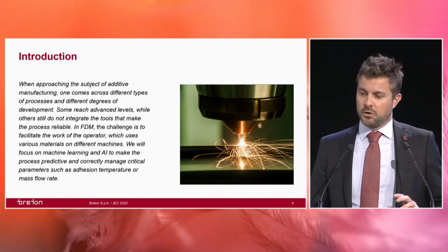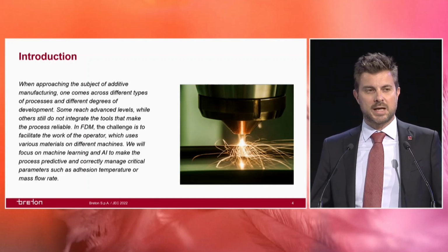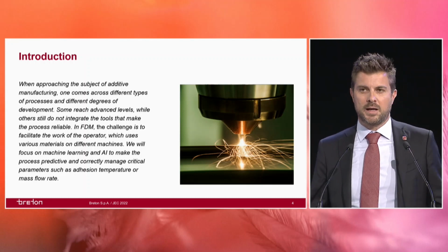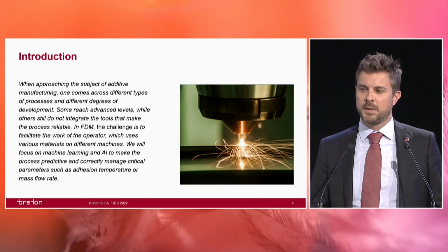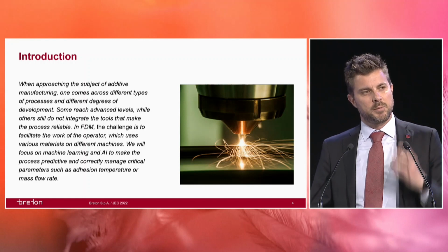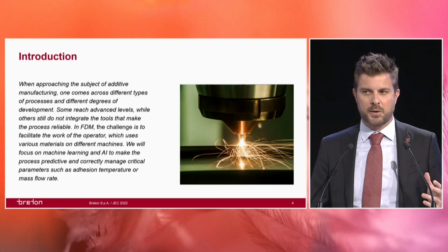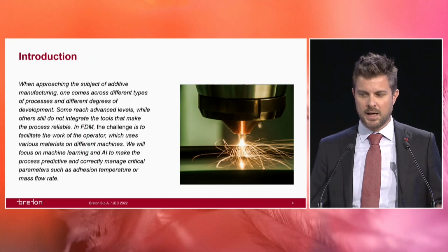On the FDM systems, there is a challenge nowadays to scale it to the industry on the large formats, and that's represented by the challenge to make the process become easier and more transparent for the operators, for the end users.